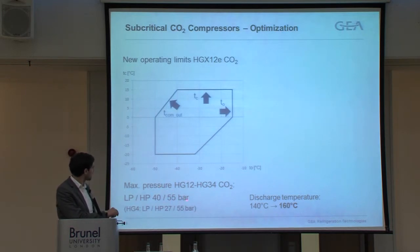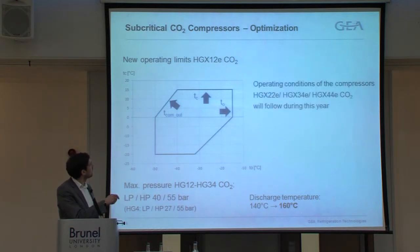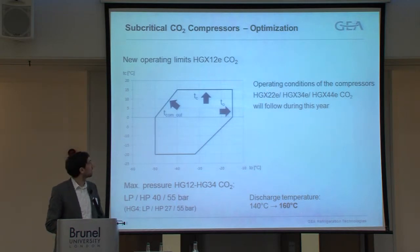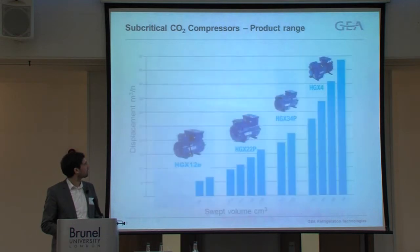And this is already possible for the complete range, but with the operating limits, we will release the bigger compressors already this year, in the next months.